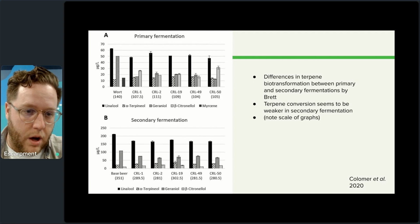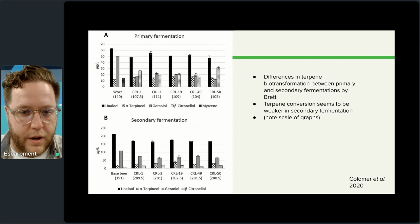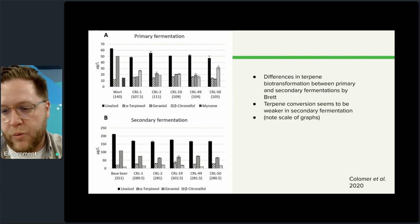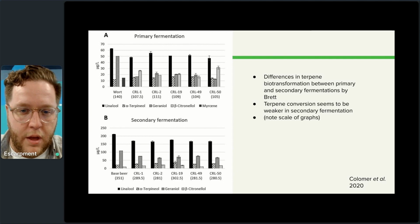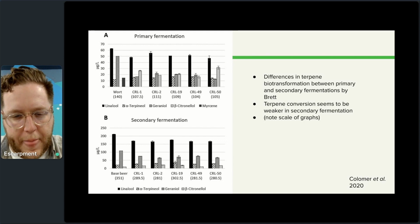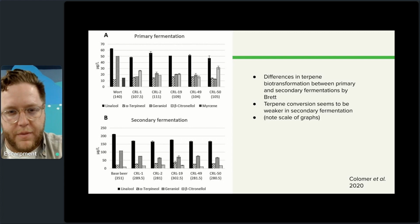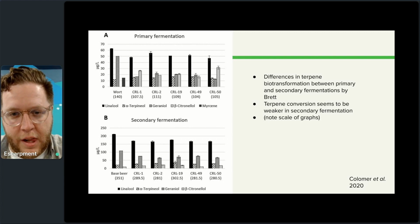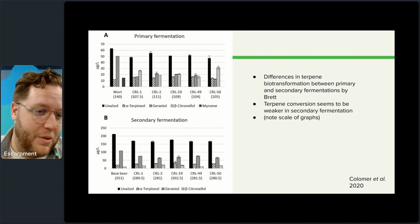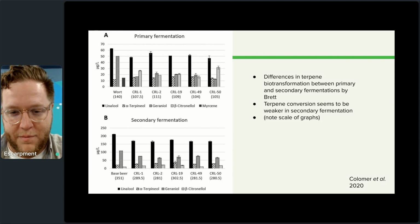Our team has done a lot of research on Brett primary fermentation and some of the flavor potentials there, but we were never able to look at terpenes, which are a really important class of compounds that produce a lot of those floral or citrusy or even fruity and mango-like aromas in beer from hops. So once again, it does seem like you get a little bit more flavor potential from the primary ferment versus a secondary ferment. So that's important to keep in mind, right? There are these trade-offs. Brett primary fermentation is going to be really flavorful, but it's also going to be frustratingly inefficient.